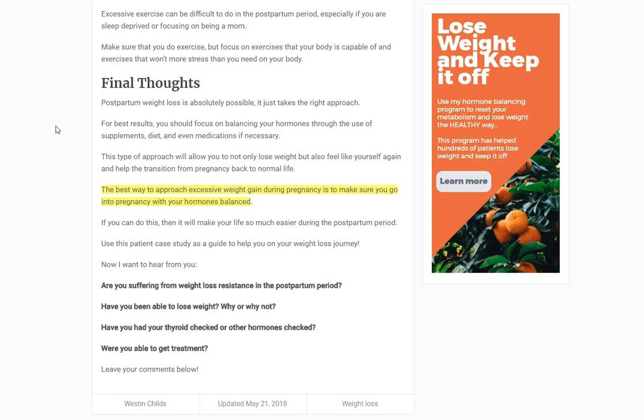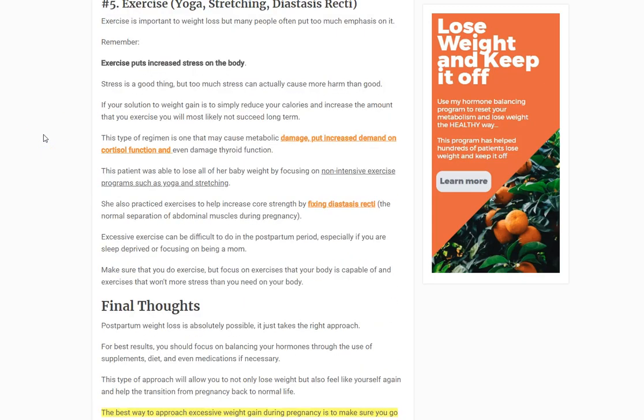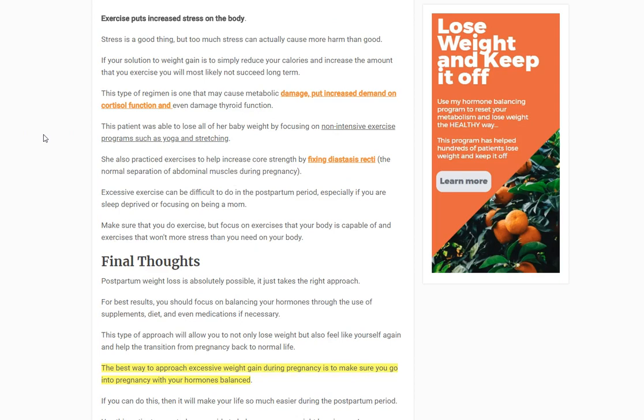And so this is a 5-step sort of program that I had her on. Again, it can't be extrapolated out to every single woman in the postpartum period, but hopefully it gives you some ideas, and it helps you to understand the type of things that you want to be looking for and the type of therapies that you want to be doing if you're struggling with weight loss in the postpartum period.